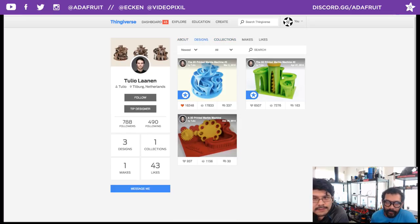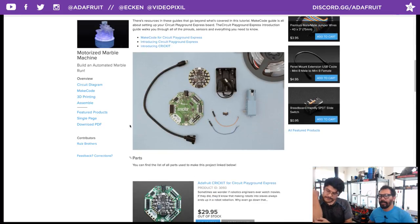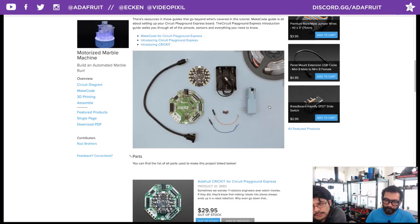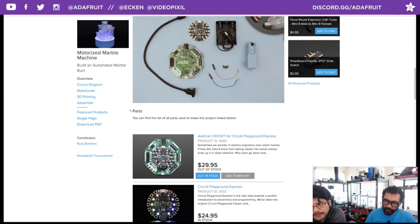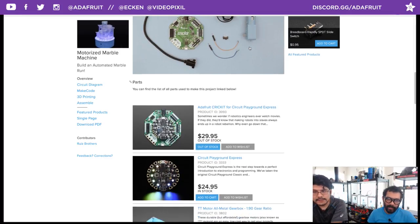Sweet. All right. So what do we need to build this to motorize it? Crickit, Circuit Playground Express, a battery if you want to have this portable, and of course the TT motor using the 190 gear ratio. Slower, but it offers more torque just in case one of the bearings gets stuck or squeezed inside of the elevator gear. It'll have enough torque to push those up. One caveat with those: they're not pre-wired and they only have one shaft. Yep, we'll go through assembly.